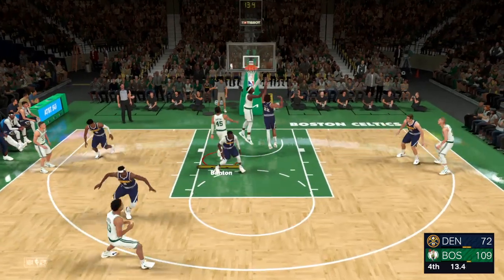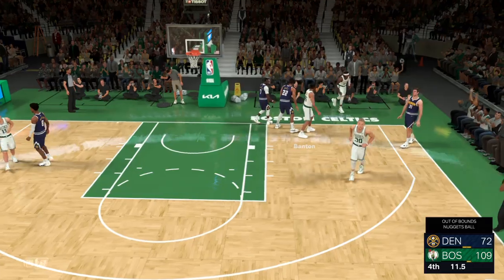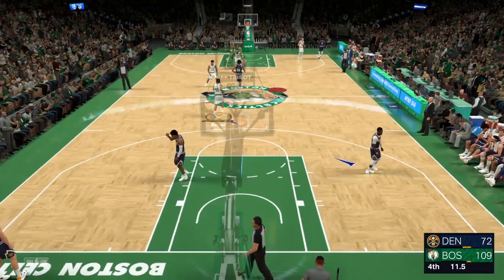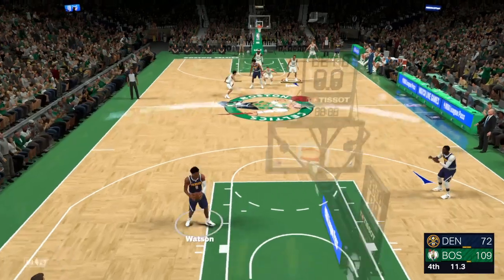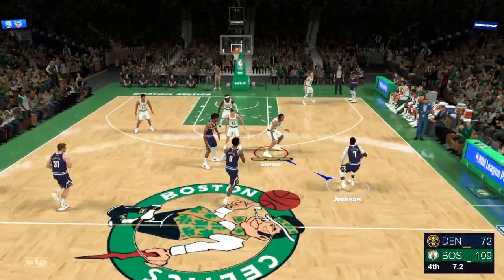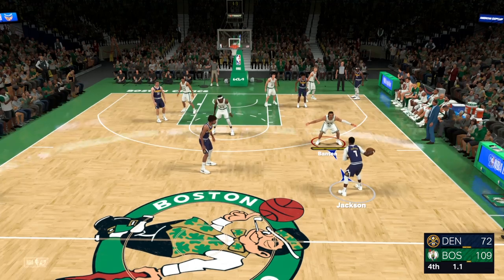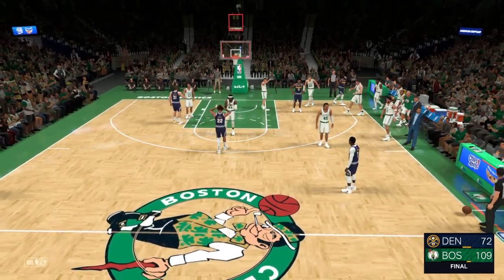Here's Benton. And out of bounds as the Nuggets gain possession. You know, that's just sloppy basketball, giving away a possession. No real reason for that turnover. Here's Watson. And here's Jackson. And so it's Boston easily grabbing this one.